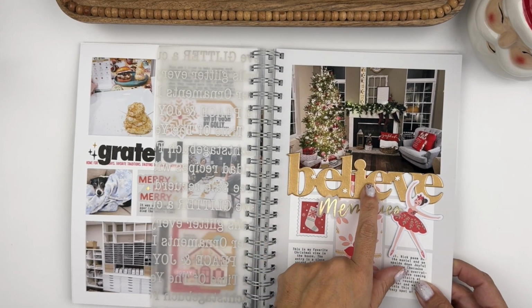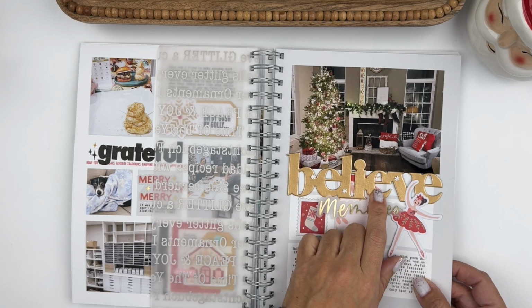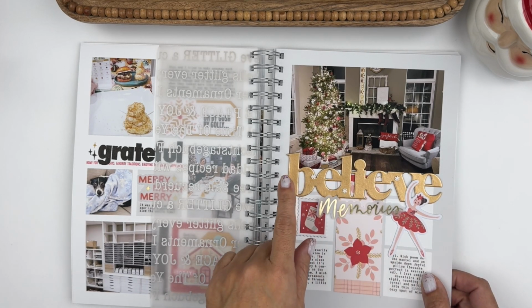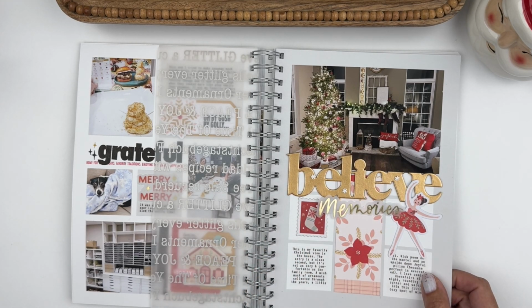And then the "Believe," again, I'm using these titles. You see this over and over and over again. I'm using them in all my projects this year. And then I glued these tiny little snowflakes on the top just to give it movement and break up some of that gold.